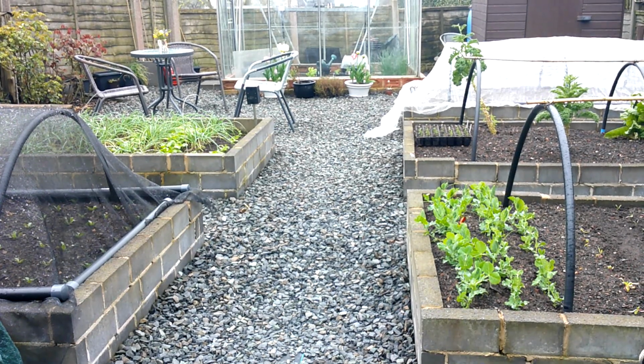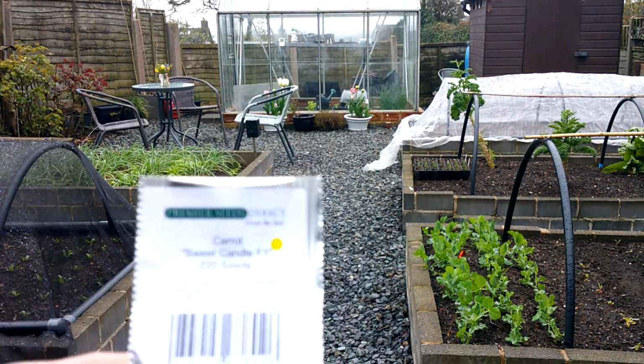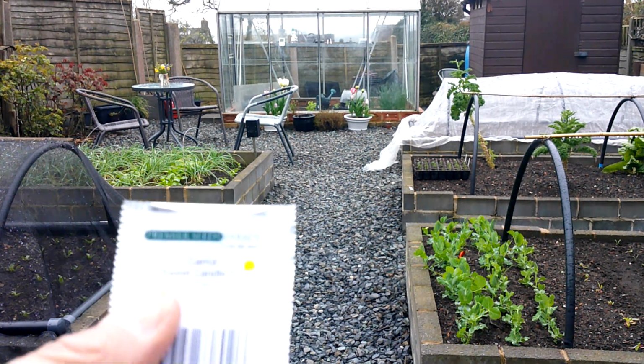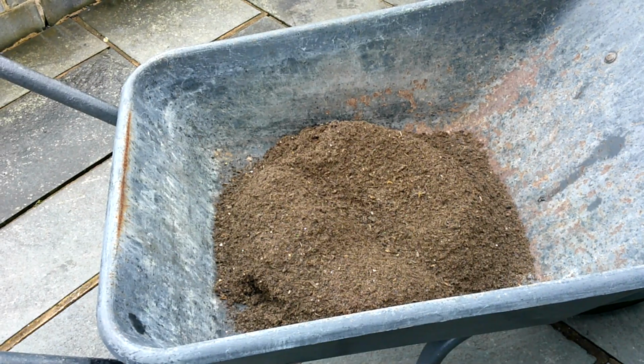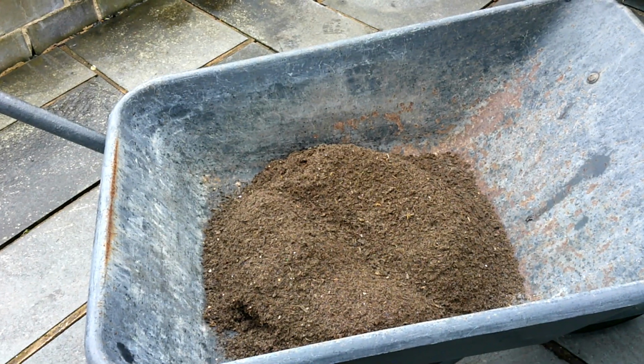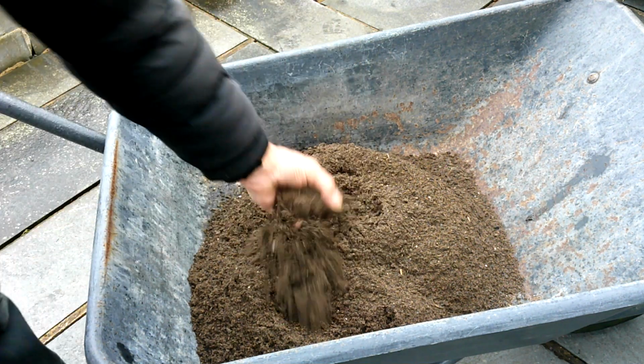So it's April the 17th, very overcast to be honest, but it's mild and there's no wind whatsoever, so a good time to sow some carrot seed. This is variety Sweet Candle. So in the barrow here, just move the camera over, I've got some sieved compost. I put it through one of those rotary sieves, and it was pretty dry. You don't want damp compost, but you can see hopefully how fine that is.